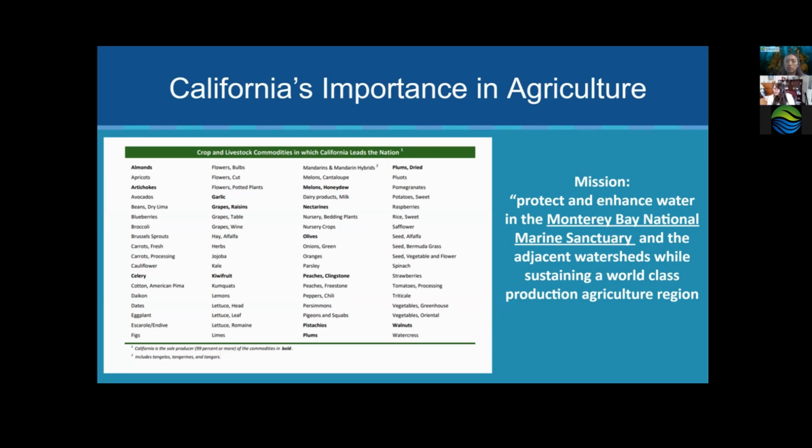And in this chart or in this table, you can see the crop and livestock commodities in which California leads the nation. And it's really impressive. But here in the bolded letters, these are actually the commodities in which California is, quote unquote, the sole producer or is producing over 99%. So again, the goal of this was to really highlight that important role of California.